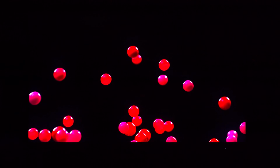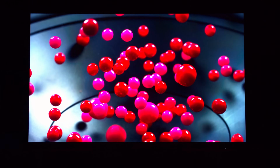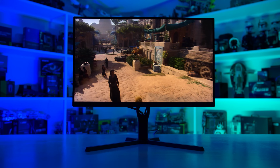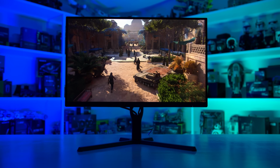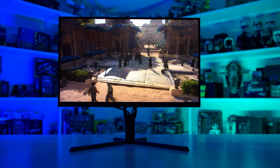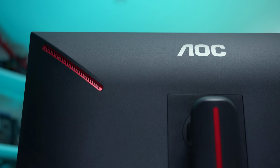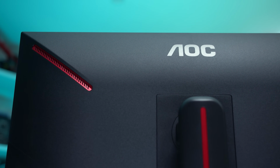The main issue with the Q27G3XMN usually comes down to availability. This monitor can be hard to find, and I'm sure now that it's appeared in this recommendation video, it could be even harder. In the US, it's usually available from time to time, but good luck getting one in Australia without importing it, which makes no sense. This is a great product. It should be available everywhere.